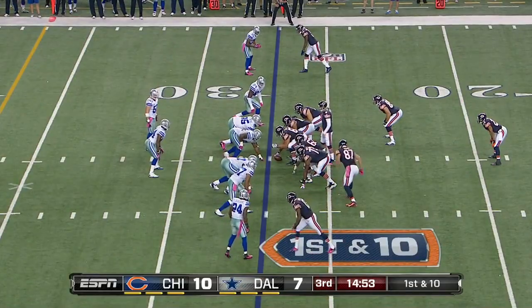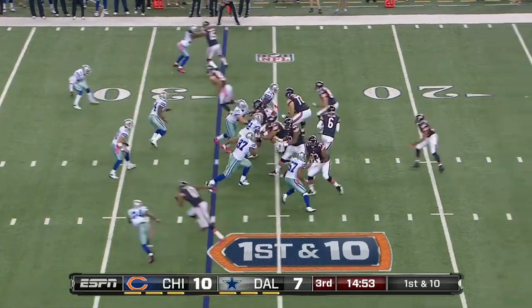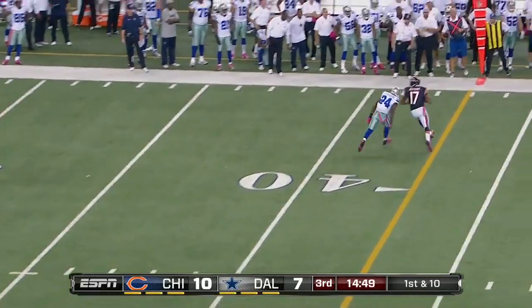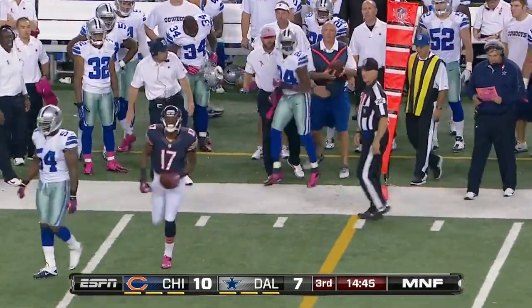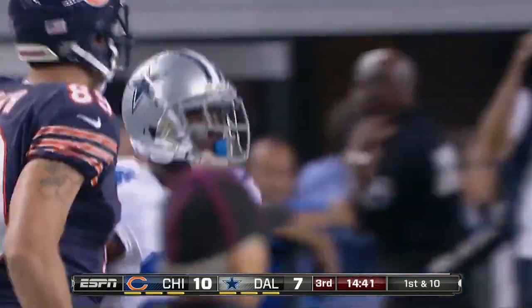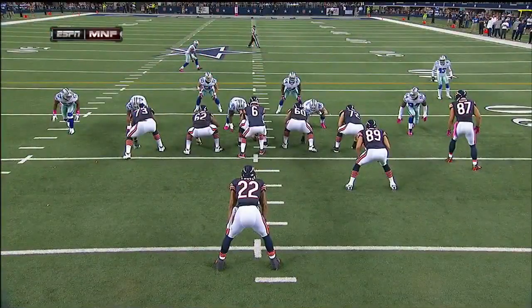His offense, 8 first downs in that first half, led by Cutler. Matt Forte re-injured that ankle early, retaped, and he's back out there. Cutler throws complete to Alshon Jeffrey. That's the rookie out of South Carolina, and a gain of 11 for first down. That's a nice job by Jay Cutler, stepping up in the pocket. You see why they like the 6'3" Jeffries, the rookie out of South Carolina.